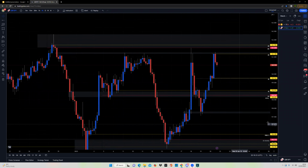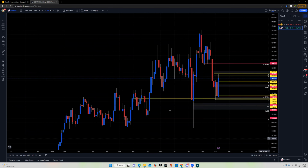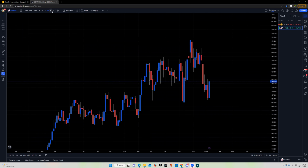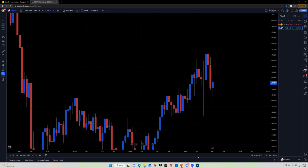So we're going to start off with pound yen over here. Let's just remove all the analysis, start with the monthly time frame. Let's break down what we can clearly see is happening at this stage. From a monthly point of view, we're still very much in a bullish upside trend. We can clearly see that a lot of the downside moves on the monthly candles are rejections.